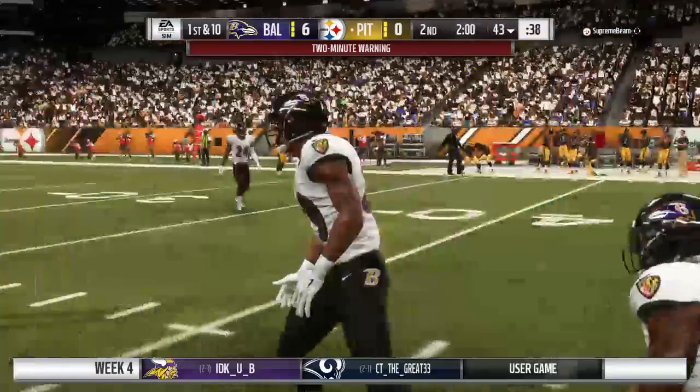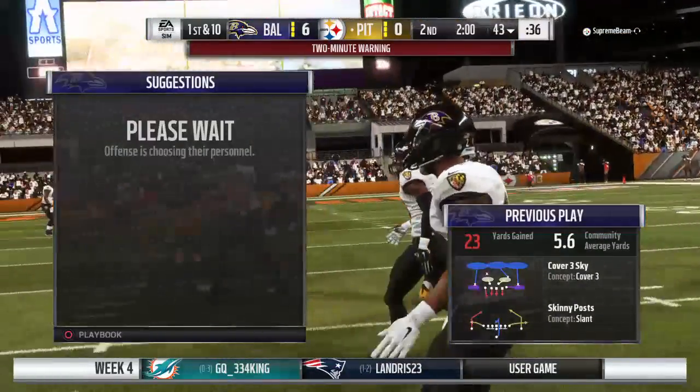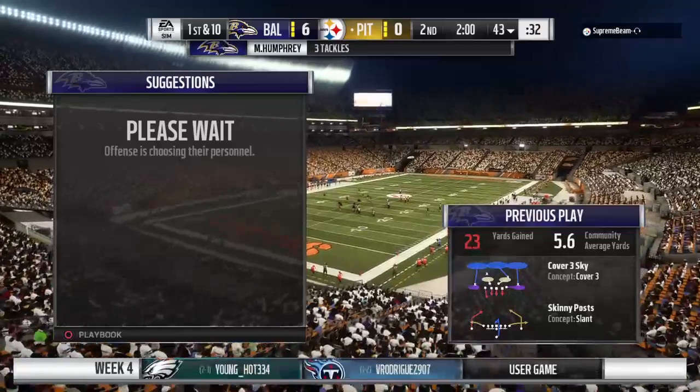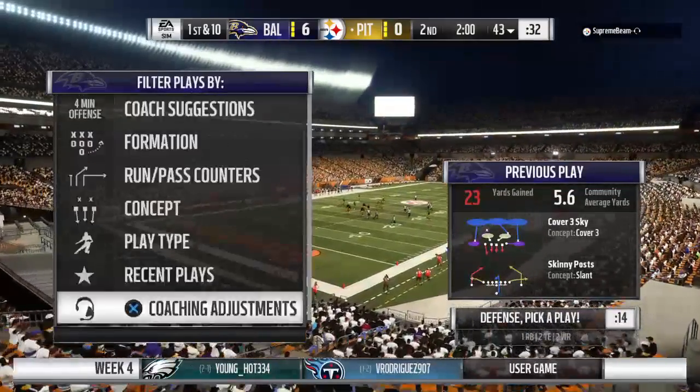Over the middle here to Brown. 2 minutes remain here in the first half. Back to Heinz Field after this.